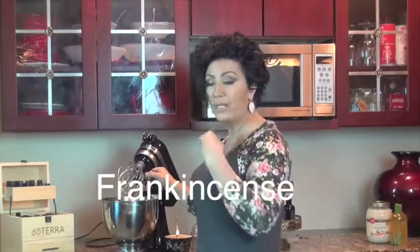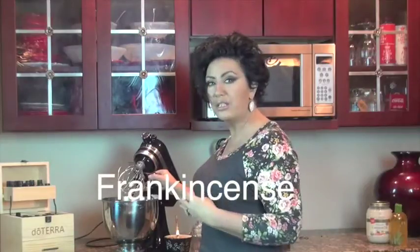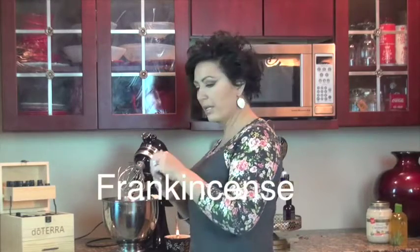Because when I anoint myself with this frankincense oil, it's also taking out the inflammation in my body, making me resistant and supporting my body to fight off serious diseases. So there you go. Frankincense, the king of oils.